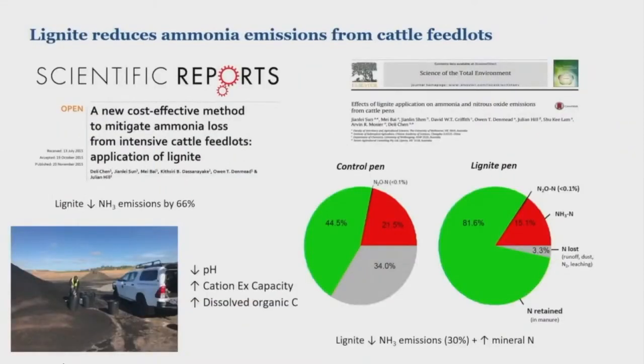So the group, led by Delhi Chen, has produced a couple of field experiments, 2015-2016, whereby they introduced lignite into intensive feedlots and showed that ammonia emissions were reduced by about 66%, and another study done on our Dookie farm by about 30%. So lignite has a low pH, high CEC, has a fair bit of dissolved organic carbon, and these are the mechanisms by which this is thought to have reduced the ammonia losses.